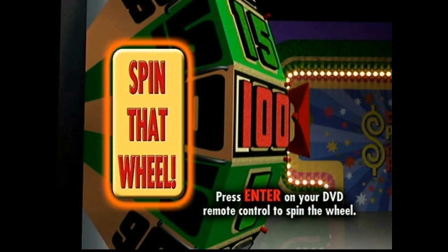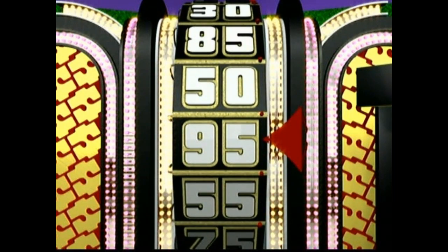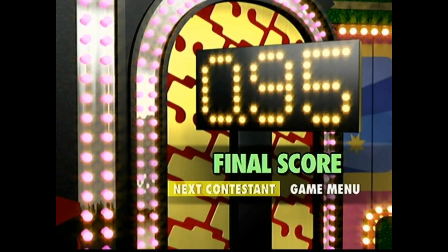Here we go. $95. All right, I'll stay. All right, Orange, you gotta stay. Stay next to the wheel, Orange. Okay.